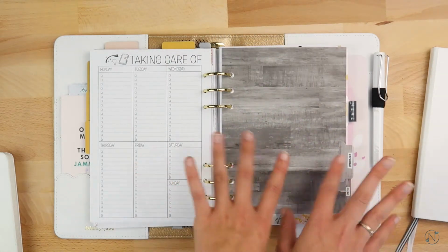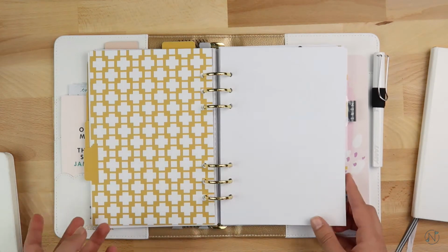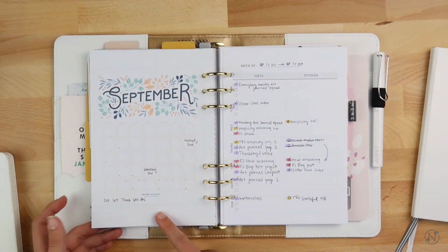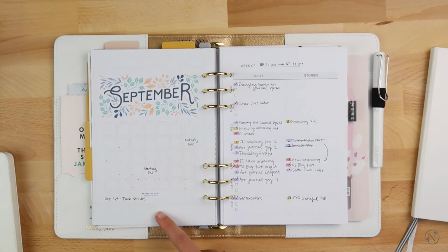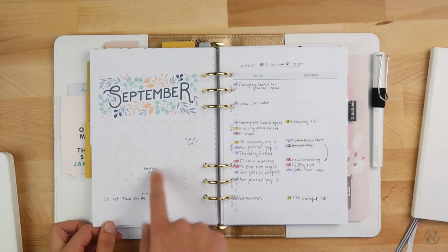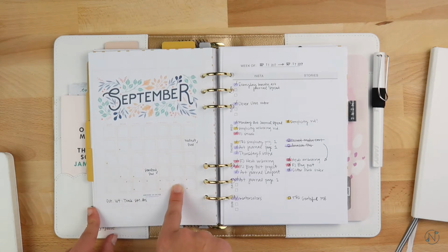This is where it gets really messy. When I started this, I hadn't printed out anything. I was using this on my desk. It's from Archer and Olive, and she offers these monthly calendar printables. I just printed it out and had it thrown on my desk where I was keeping track of a few things I needed to do, and when my bills were due. That's what those dots are.